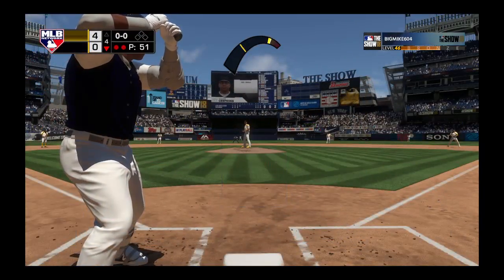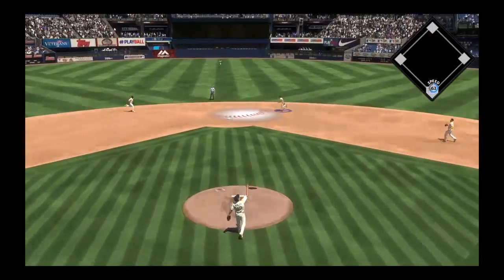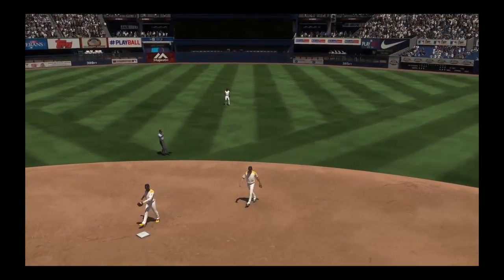Settling in now, Yoenis Cespedes. 1 for 1 after a single his first time up. Popped high in the air. Bronco over to his right, and that retires the side.